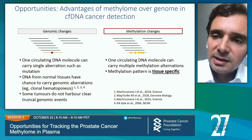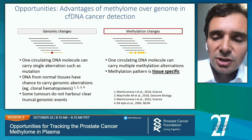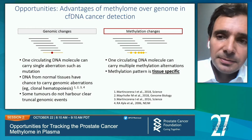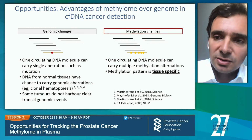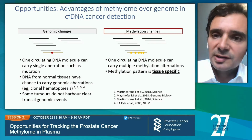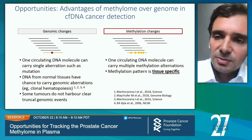But what we've become particularly interested in is using this methylome signature to track tumor DNA and achieve high sensitivity. There are a number of opportunities that methylation analysis allows that could be superior to genomic analysis. Certainly key amongst those is that we are measuring a large number of methylation events, not a single genomic change. So we hypothesize that would improve the sensitivity for detecting tumor at low fractions.